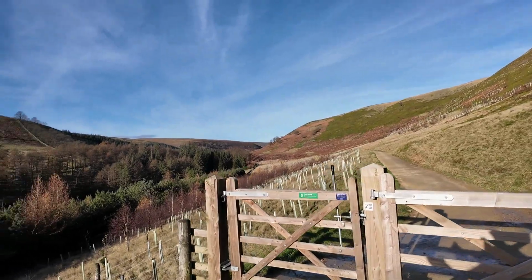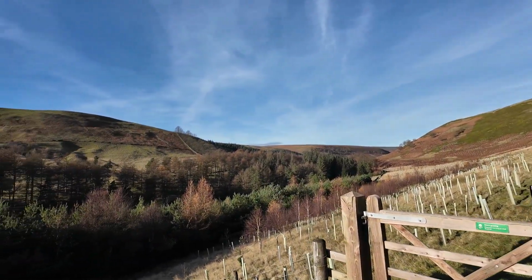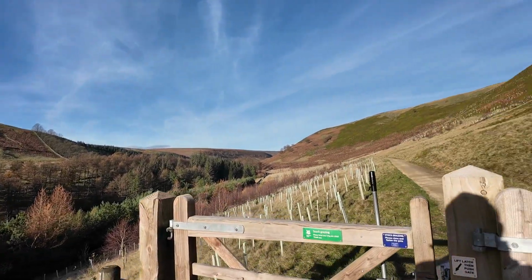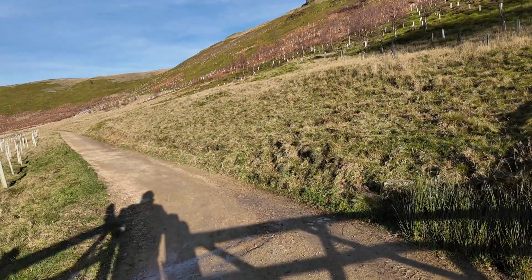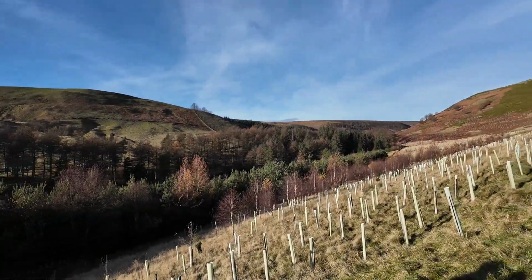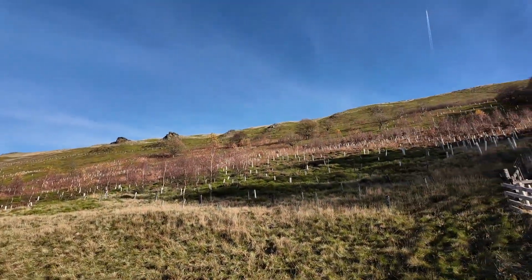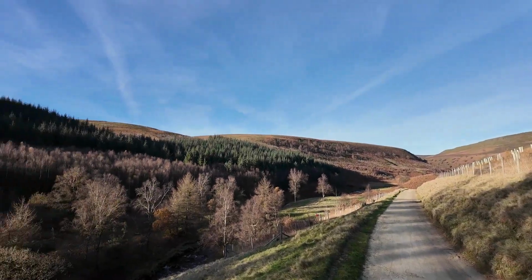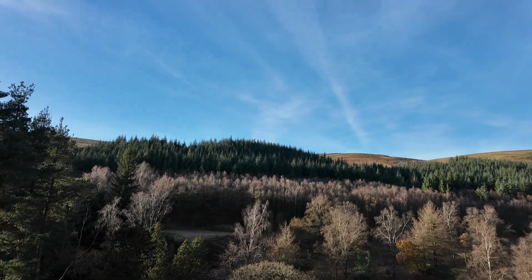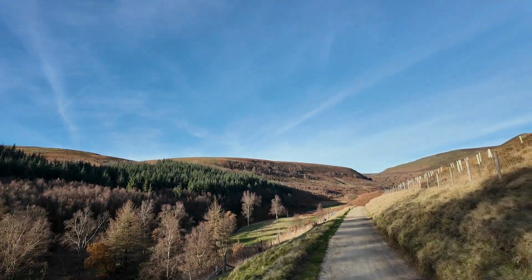You can just see the lake. The lake is just down there now in that little hollow. Okay, there we go. A few little rocks up there. Look, we're completely in a valley now. Oh my god, I can see the other path across there. Look, oh yeah, we're not far away now.